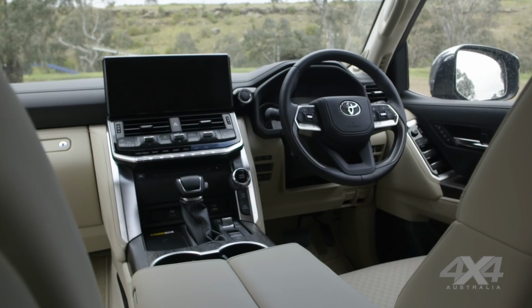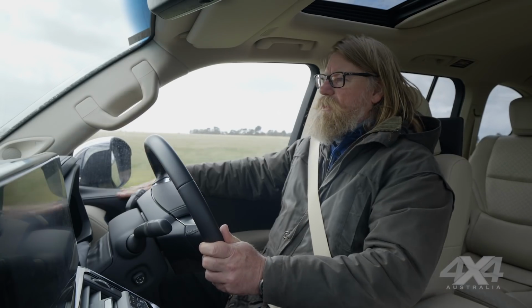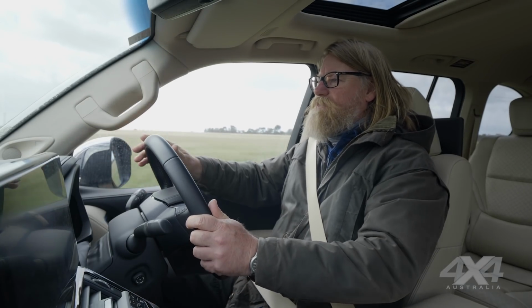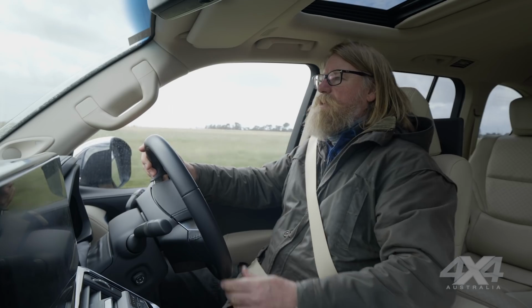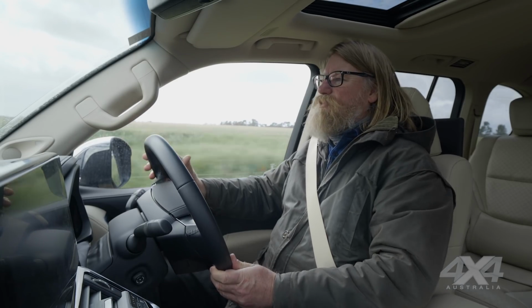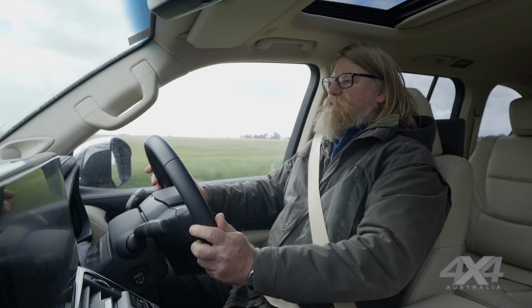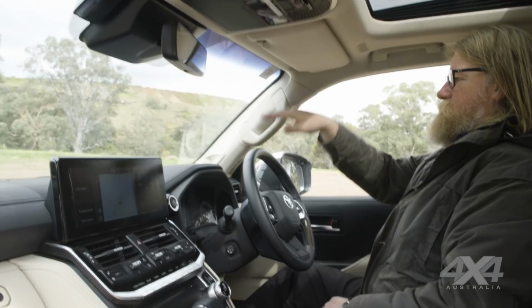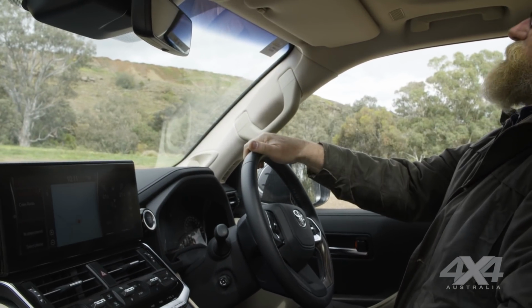Here in the driver's seat, it's still very spacious, comfortable. They've dropped the window lines down, which is something I like. It gives you a much better view out through the front windscreen and the sides of the vehicle. It gives the cabin more of an open air feel, gives you more space. The seating position is lower than it was in the 200. I'm looking more toward the center of the windscreen now, whereas I used to be looking up higher.